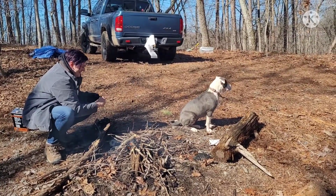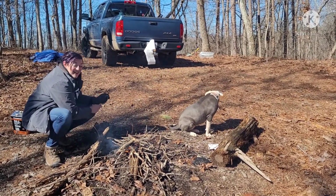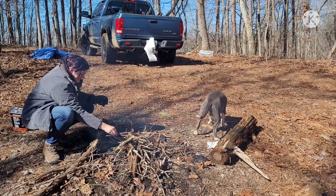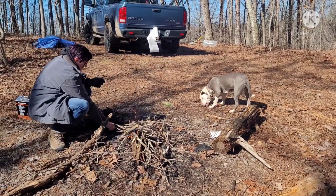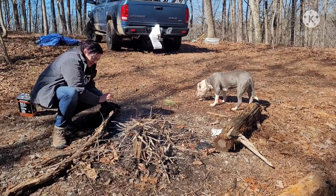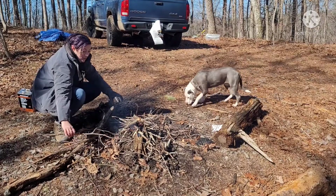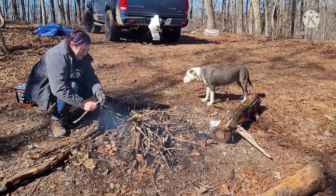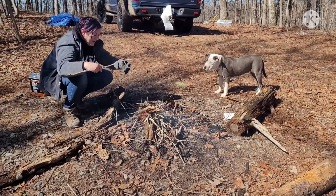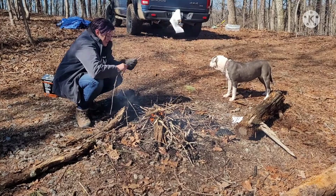That's my beautiful wife getting the fire going. Took a lot to get it this time. We need to get the chainsaw going here soon. I just want to get this going so we have something. And you know, I made a whole bunch of fire starters and they're at home where they can't help us. But I think we got it now. So I'm going to put a little bit bigger on and then I'll get the chainsaw.